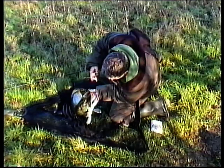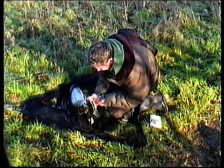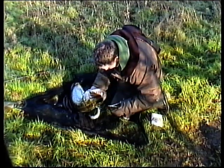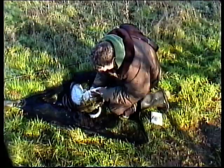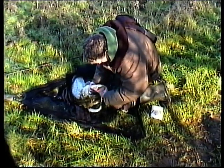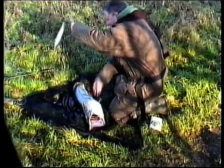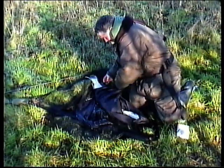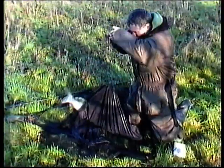Nice fish, isn't it, Clive? Yeah. That's hooked just nice, that is. Should be hooked in it. Very long fish though. No, it just hasn't got the weight there. That's about 18 there.